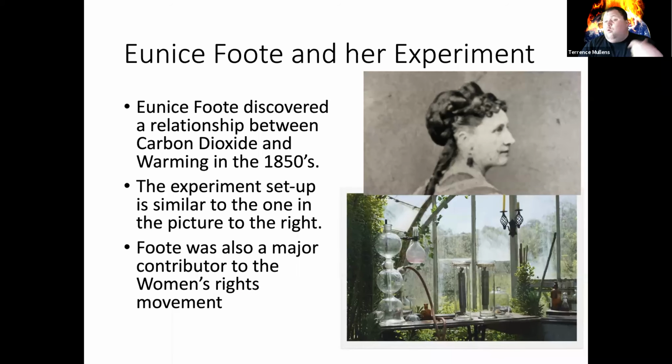Now, that being said, we had temperature records starting in the 1880s. Eunice Foote in the 1850s was the person who devised this amazing experiment, something that you can actually do at home to demonstrate the impacts of carbon dioxide on temperature. Here's what she did. There are a few different flasks with different types of air in them. Actually, these two right here are probably the best example of this. One has carbon dioxide, one does not.